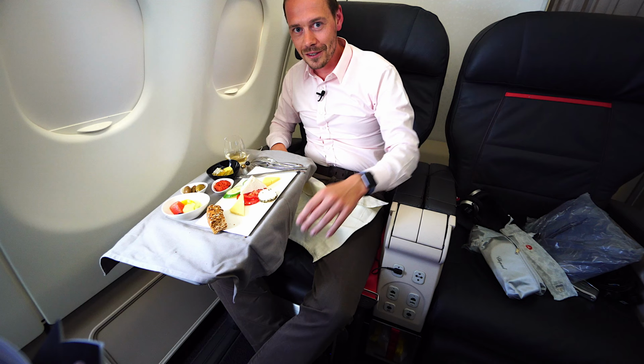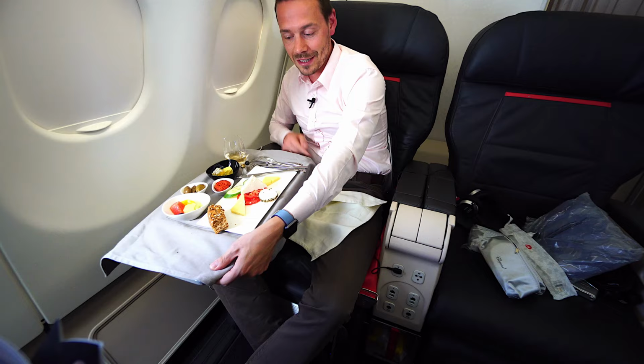So can you see it? When I want to go out from my seat, I can adjust the table like this one here and can really go easy out.